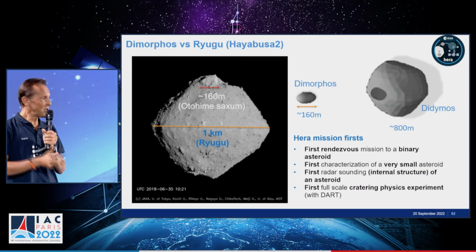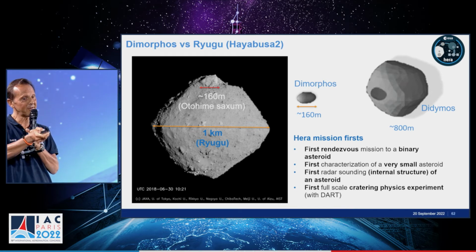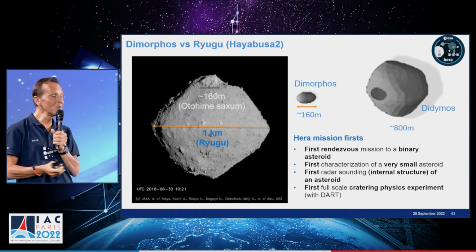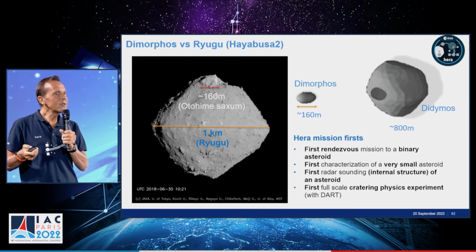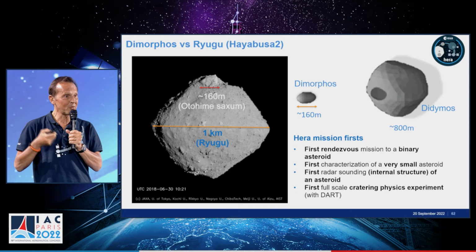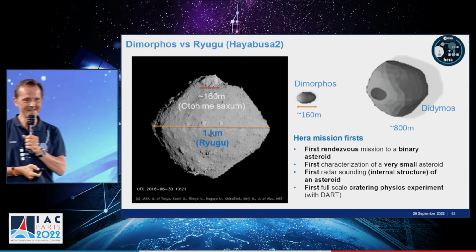So the mission of Hera will be the first rendezvous with a binary asteroid, the first characterization of such a small body. You see Dimorphos compared to the largest boulder on Ryugu. This is about the same size. And I must say that one of the challenges of DART is to hit this thing because we don't even know the shape. We just know the size. So you will discover with us on the 26th of September what it looks like. We don't know, even us. So the public will have for the first time the opportunity to discover with a scientist a new world, basically.